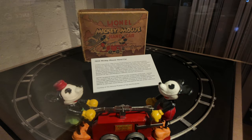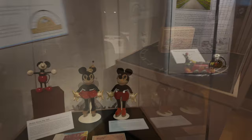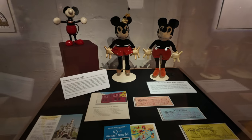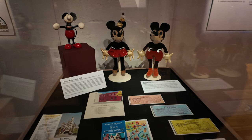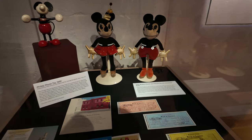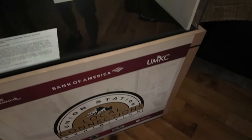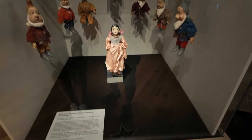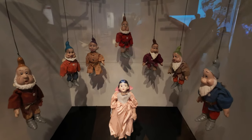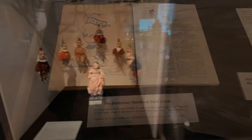Look at that. Mickey Mouse handcart, 1934. Definitely have to say the Mickey and Minnie's definitely looked creepier back in the day. They were still working on the design. 1930. Wow. 1935, Mickey and Minnie. How cool is this? They look kind of creepy hanging there though. That's awesome. Just dangling. Hey-ho.